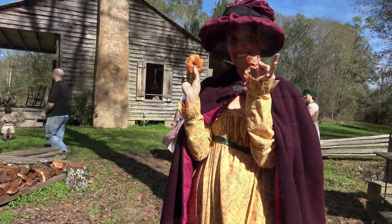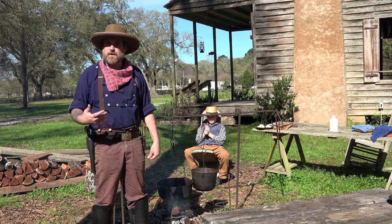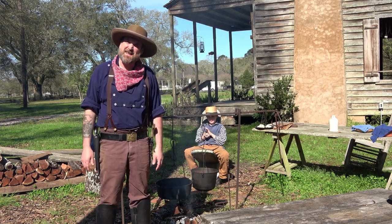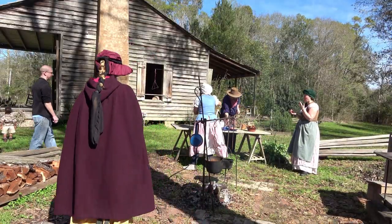Bacon and fry bread. Kira's in costume today too, and we do a lot of living history stuff. I work weekends, so she comes on her weekend off so that we can all be together as a family. And luckily, we all like to play dress up and be nerds together, so it works out well. Ready to come get you some, bro?